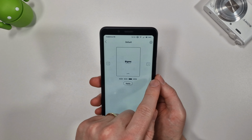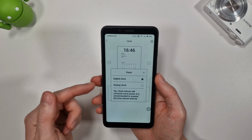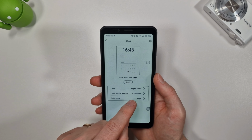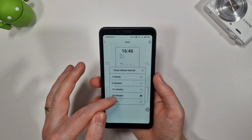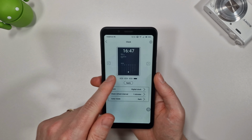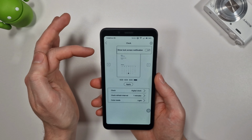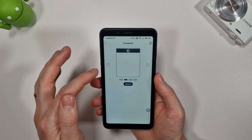You can get just the default Bigme one here, but that's a bit boring. You can also choose the clock one here, so you can get a digital or analog clock, and you can get it to update the clock depending on what you think is going to be necessary for you. Now, obviously, the more you update the clock itself, the more the battery will drain. So keep it as low or as high as possible, but it is a good feature to have that clock in the screen. Of course, you can change to light or dark mode. Now, I would use light mode in this phone generally because that is using less ink and therefore saving more battery. And from the settings here, you can tell the phone whether to show or hide the lock screen notifications. So for privacy reasons, I would probably hide them.